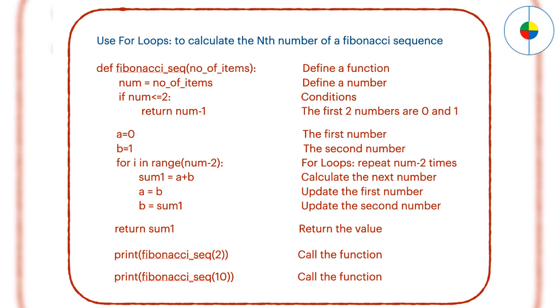This code is to generate the nth number for a Fibonacci sequence. The Fibonacci sequence is a sequence in which each number is the sum of the 2 preceding ones. The first number is 0, and the second number is 1. So the third number is 0 plus 1 equals 1.